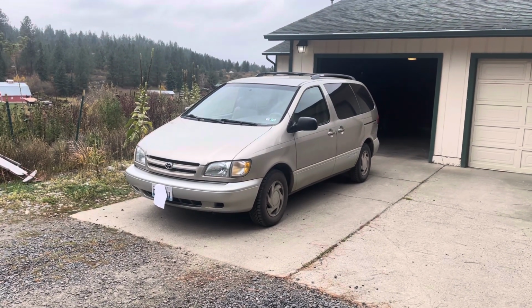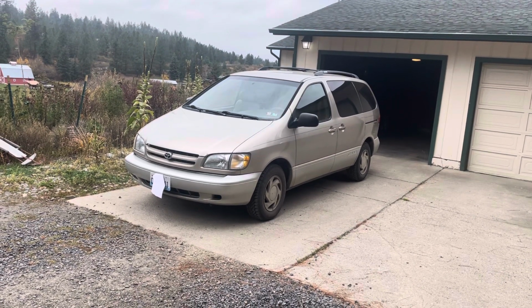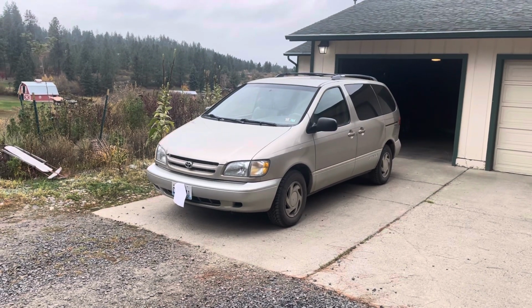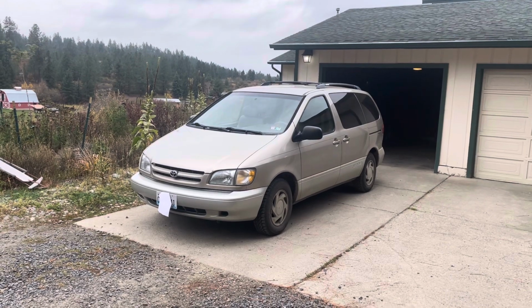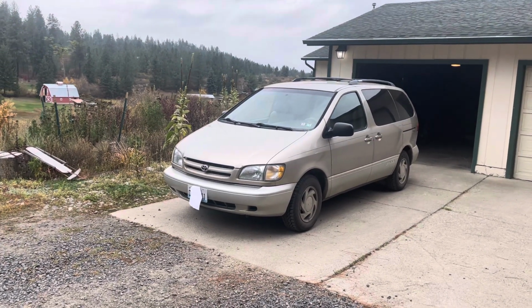I would jump in this and I would drive it to Florida. I would drive it across the United States. I would drive it anywhere. I have all the faith in the world in this thing. It's crazy to me how tight it is, how the shifting is perfect. I mean, mint. It literally is like a brand new vehicle when you drive it, the experience of it.